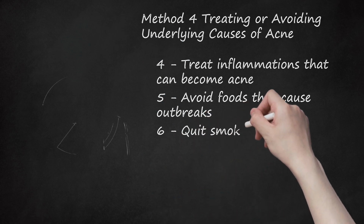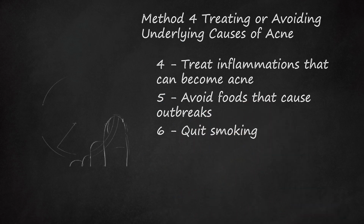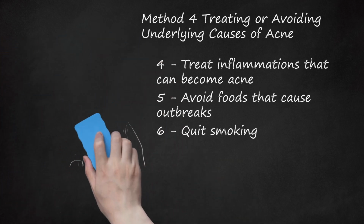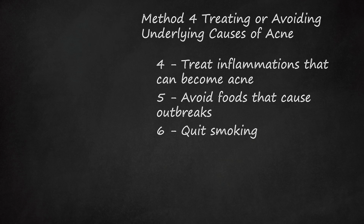6. Quit smoking. Research suggests a link between cigarette smoking and adult-onset, non-inflammatory acne, called smoker's acne. Though more studies need to be conducted on this link, a recent study of women found a direct correlation between the number of cigarettes smoked and the severity of acne. Reducing or eliminating cigarette smoking from your routine may be able to improve your acne.